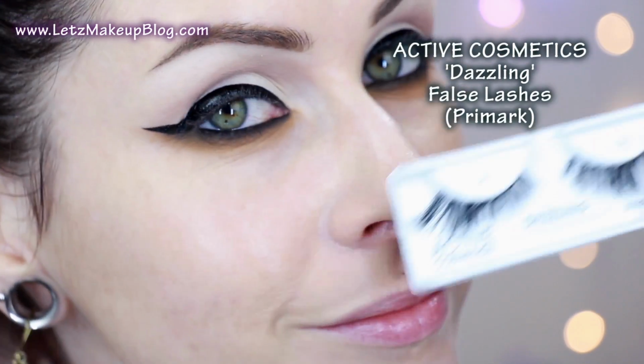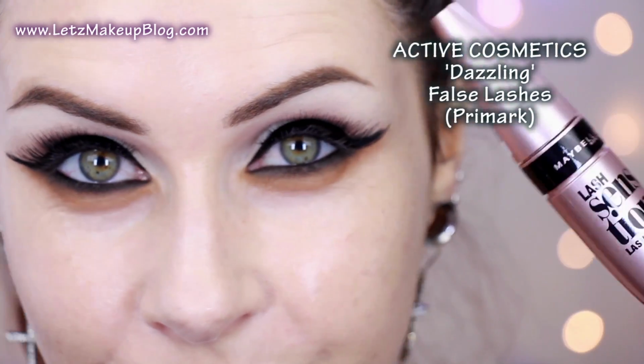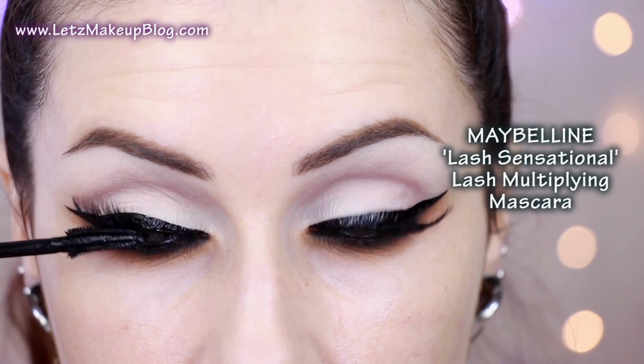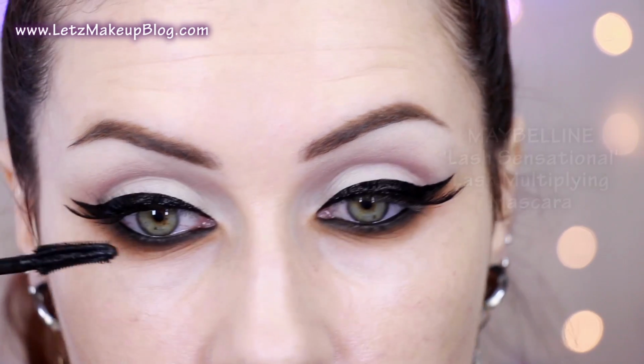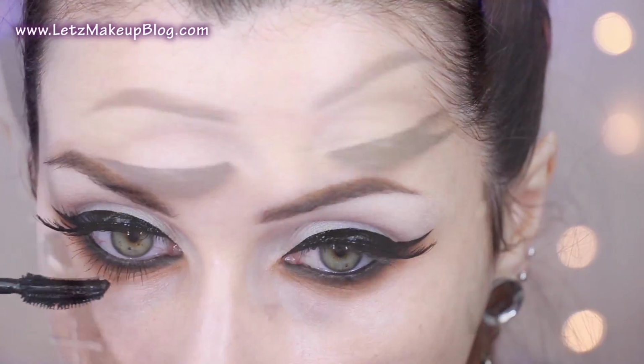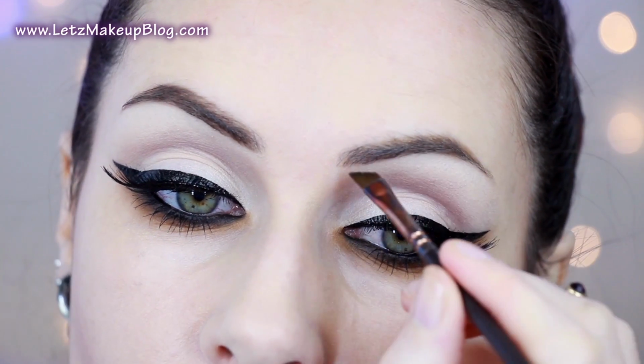And this is definitely a look that called for eyelashes, but I did apply these off camera just to save a bit of time. And then I went in with this Lash Sensational Mascara by Maybelline, which is a really, really good mascara. Applied plenty of this to the top lash line just to marry my own lashes with those false lashes, and then applied a little bit onto the lower lashes as well.